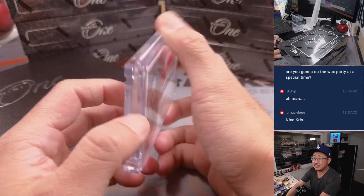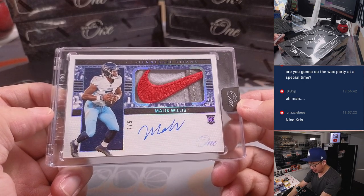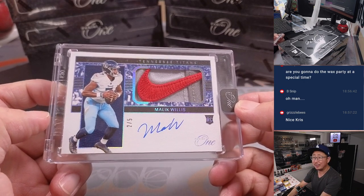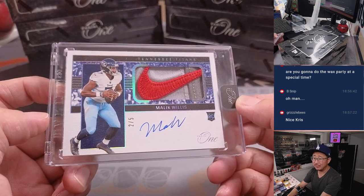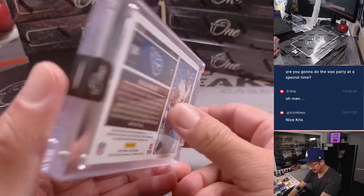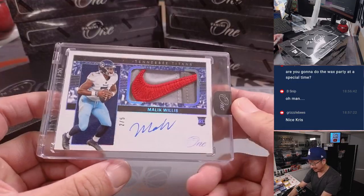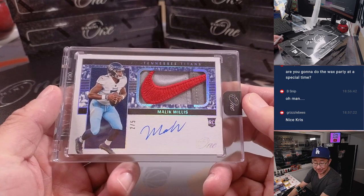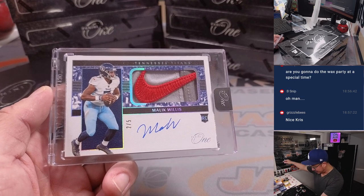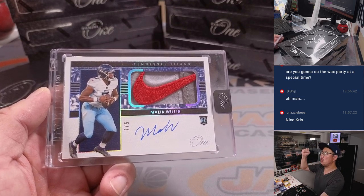Next up is, ooh, Nike Swoosh on-card autograph Malik Willis. 2 out of 5. Sort of a bummer that Tennessee's looking like they're moving on from Malik Willis, but still nice. Nike Swooshes are always cool. That goes to Chris, CKH. And all aboard the Big Hit Express. Woo-woo!